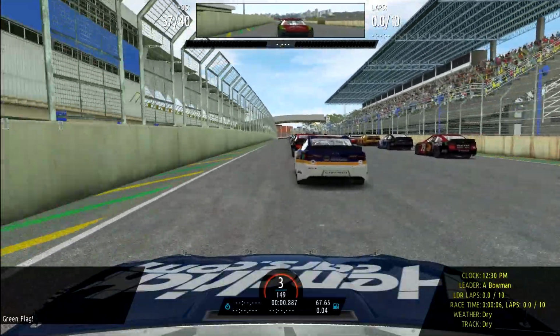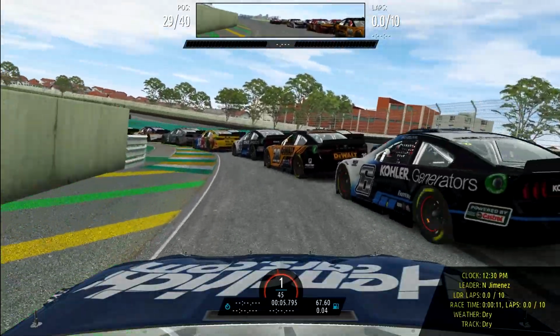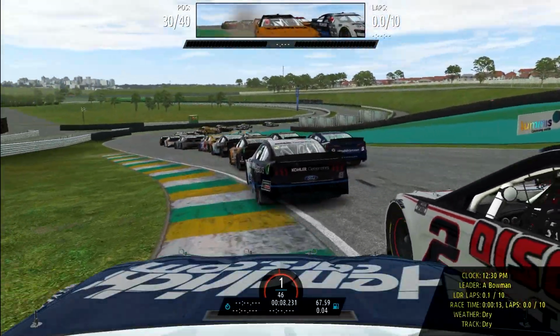We're going to try a 10 lap sprint here again in Sao Paulo. Send it up the inside. This time I'm going to get a little bit more aggressive on the start, try to gain a few more spots, and then, yeah, they're still going to run me out of room there.